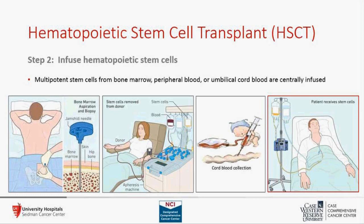Donor stem cells may be derived from three potential sources. Shown first on the left, they can be purified from bone marrow, which is harvested from the donor in the OR under general anesthesia. Second, they may be purified from circulating blood, which is shown in the middle, using an apheresis machine. This is done after a donor is treated with a mobilizing medication that releases bone marrow stem cells into the circulating blood.